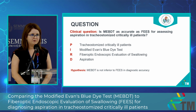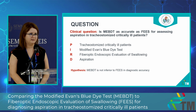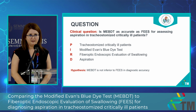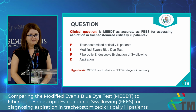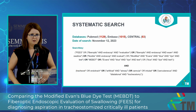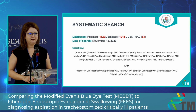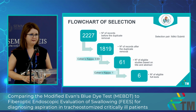I use the PIRD framework. The population is tracheostomized critically ill patients. The index test is the blue dye test. The reference test is the FEES, and the diagnosis is aspiration. My hypothesis is that the blue dye test is not inferior to FEES in diagnostic accuracy. We did our systematic search in 3 databases. You can see the search key, and finally we had 6 eligible articles.